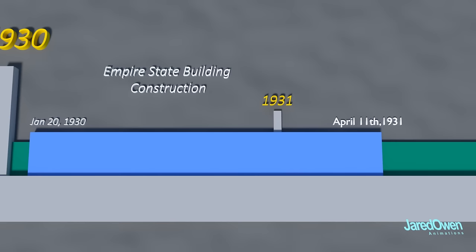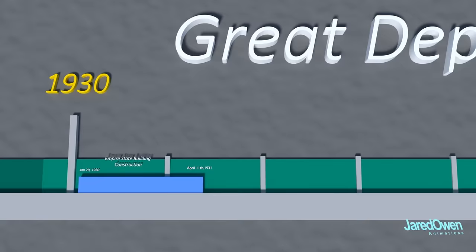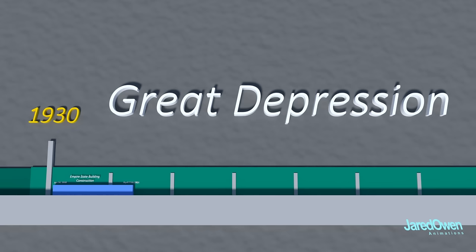What's even more impressive is that this was at the beginning of the Great Depression, when many other construction projects were halted due to lack of money. After it was built, much of the building remained empty until the 1950s.